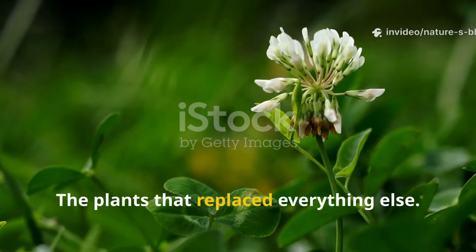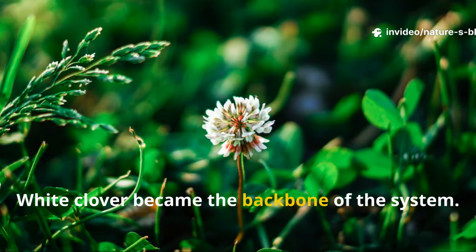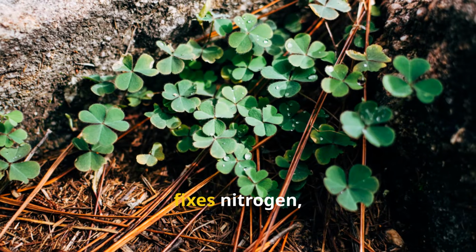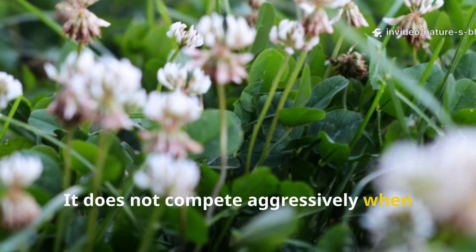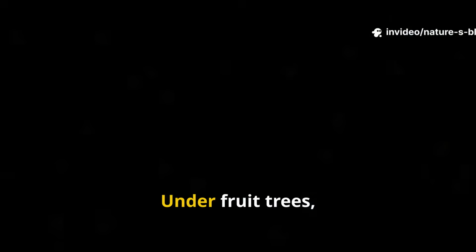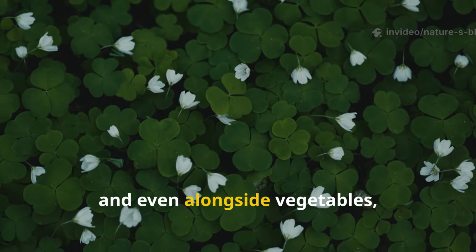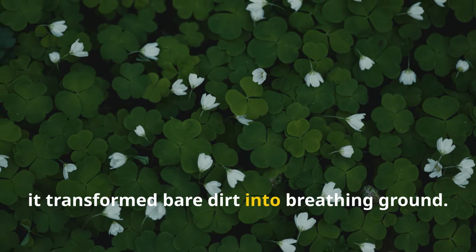The plants that replaced everything else. White clover became the backbone of the system. It stays low, spreads gently, fixes nitrogen, and feeds microbes constantly. It does not compete aggressively when managed properly. Under fruit trees, between raised beds, and even alongside vegetables, it transformed bare dirt into breathing ground.